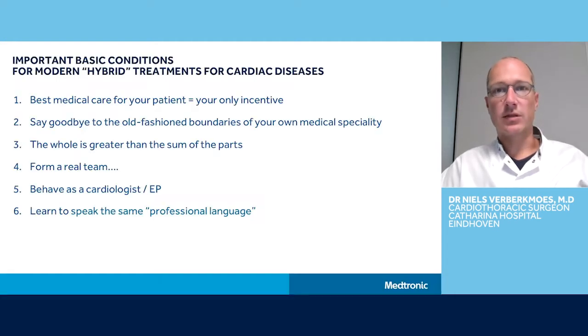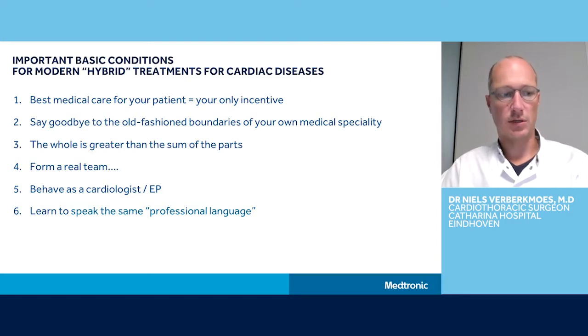There are some important basic considerations that you really should keep in mind following my story. There are probably some open doors, but the only incentive for having a new procedure in your hospital or in your community should be the patient. And the patient should be your only incentive. There should not be any financially driven or any other argument to change a protocol or change your therapies. And sometimes you have to say goodbye to the old-fashioned boundaries of your own medical specialty, and you should think a little bit out of the box.